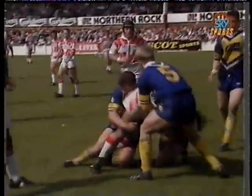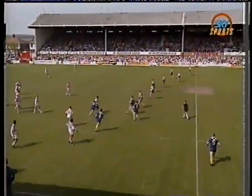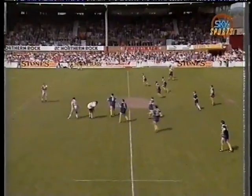Many of these players on view here today know what the big day at Old Trafford is all about, of course, on both sides. St Helens there only last year. Leeds will point to the 1979 Premiership final. It wasn't at Old Trafford then, as their last major victory in a major final.